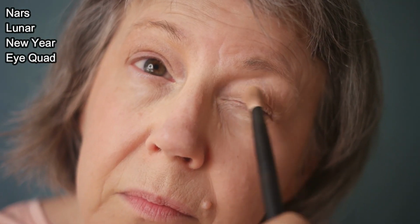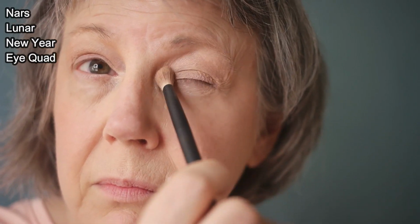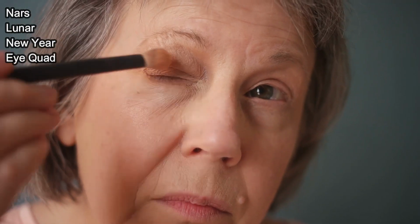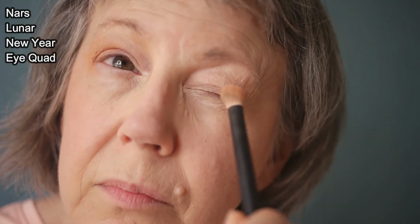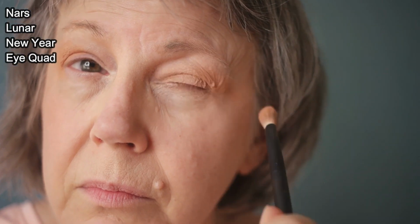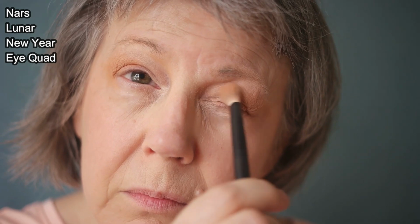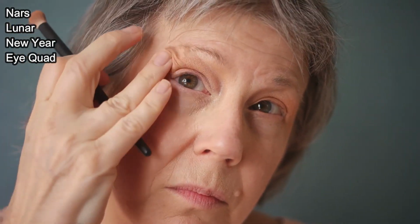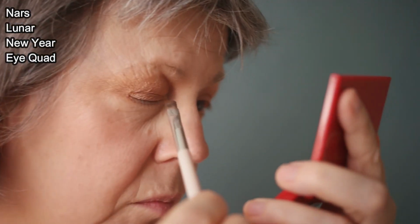So what I did for this is to put the beige one all over my eyelids, including all the way up to my eyebrows. I think that this particular shade is just a little bit darker than my natural skin tone, and so I think that that's fine in terms of creating a base for eyeshadows. And then I put this peach color all over my eyelids, but then I took the matte brown shade and I put this on the outer corners of my eyes on both sides of my face so that it would give it a little bit more dimension.